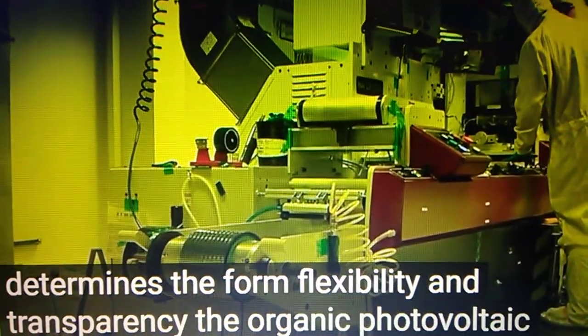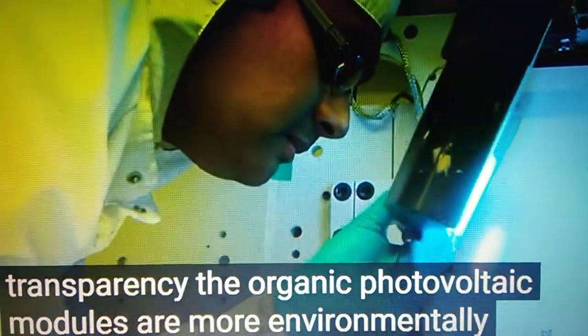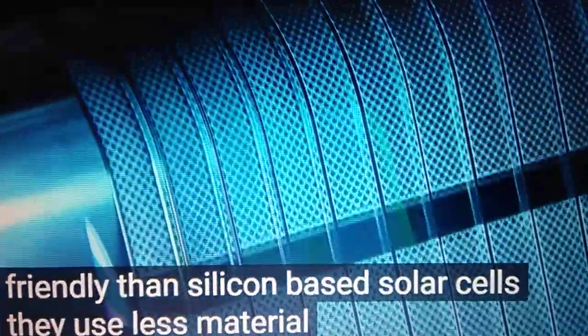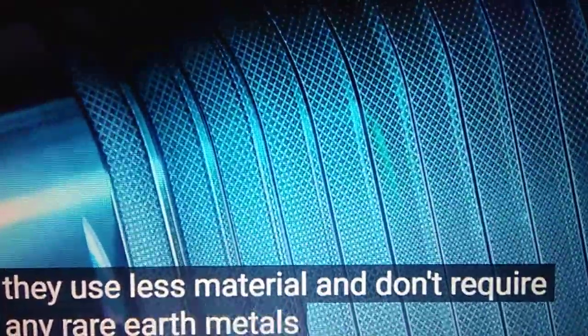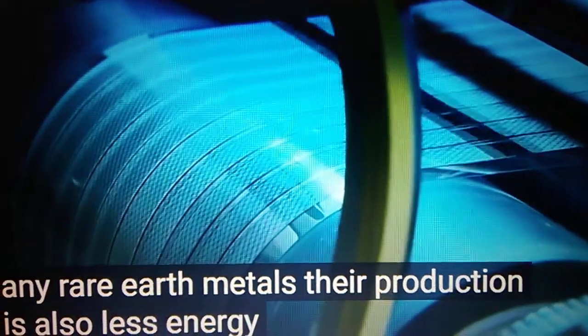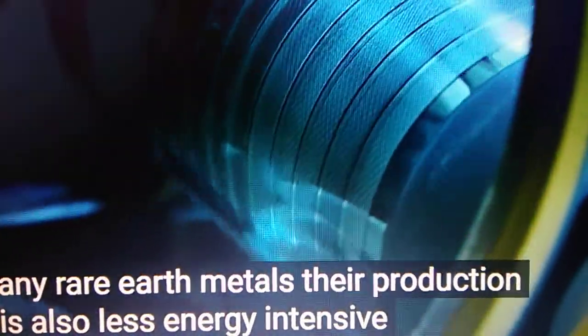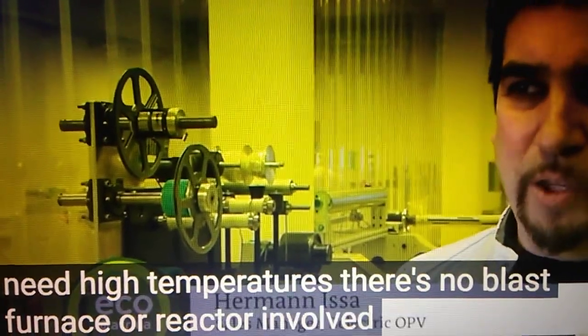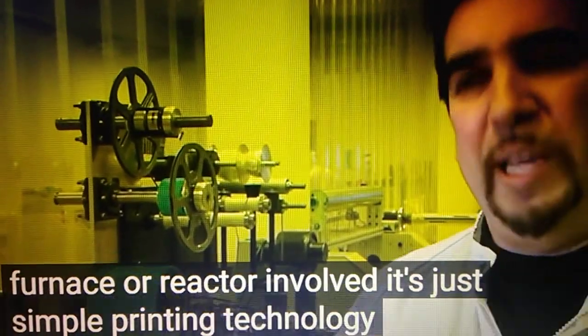The organic photovoltaic modules are more environmentally friendly than silicon-based solar cells. They use less material and don't require any rare earth metals. Their production is also less energy intensive. We don't need to purify the material and we don't need high temperatures. There's no blast furnace or reactor involved. It's just simple printing technology.